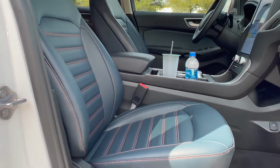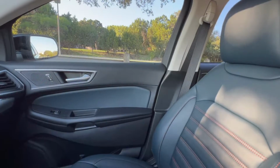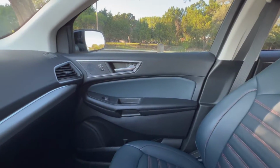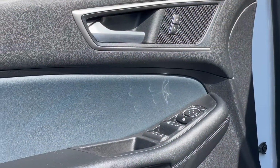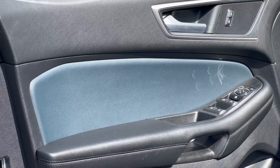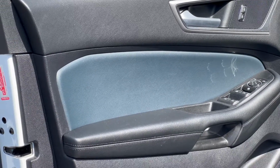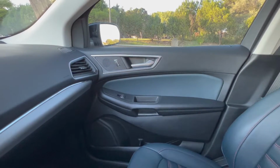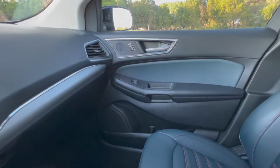They're very dark blue, so you can't even really tell at night, but during the daytime, they do look quite stunning. And that orange contrast stitching is a really neat look. But yeah, the door panels here, you have that blue leather insert, and it feels good and looks nice. It looks high quality. The rest of it is pretty much just hard plastic. You do have some leather on the armrest, which is nice, but aside from that, everything else is pretty much just going to be plastic.